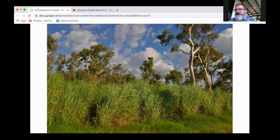Yes. Most of these grasses will do better if there's a bit of disturbance, but you're right, it will invade quite intact vegetation communities. Intact vegetation communities are invaded less quickly than disturbed communities, so there's a graduating scale there. But you're absolutely correct that it can invade pretty much undisturbed areas.